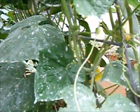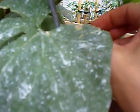Let me see if I can find. There's not many started, and they're very small. And I'm not able to locate one right now. I'm surprised they're pollinating at all, to be honest, because they've had so much bug damage and the weather has been really horribly hot and the sun seems like it's much stronger than it was. There's one. There he is. He's a little tiny guy, isn't he? Oh, and there's a cucumber beetle.